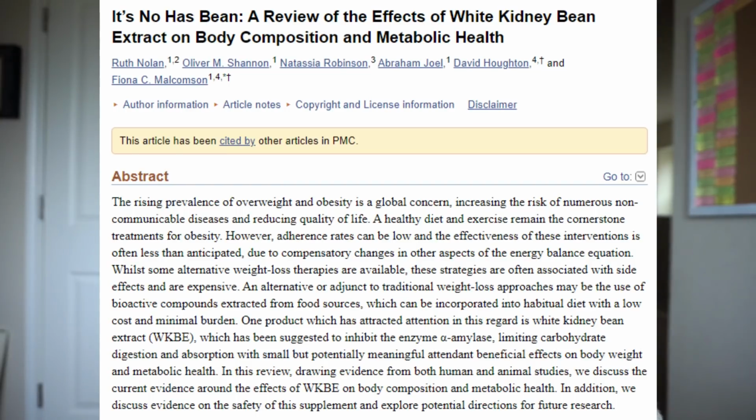An alternative or adjunct to traditional weight loss approaches may be the use of bioactive compounds extracted from food sources, which can be incorporated into habitual diet with a low cost and minimal burden. One product which has attracted attention in this regard is white kidney bean extract, which has been suggested to inhibit the enzyme alpha amylase, limiting carbohydrate digestion and absorption with small but potentially meaningful attendant beneficial effects on body weight and metabolic health. In this review, drawing evidence from both human and animal studies, we discuss the current evidence around the effects of WKBE on body composition and metabolic health. In addition, we discuss evidence on the safety of this supplement and explore potential directions for future research."